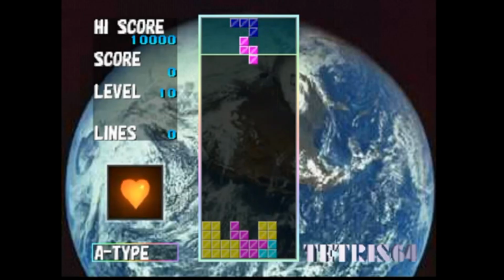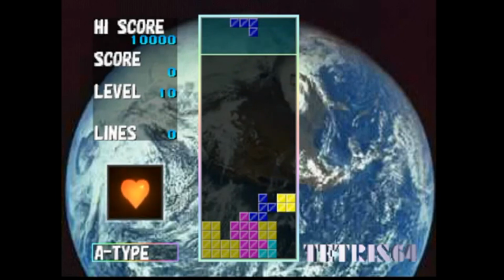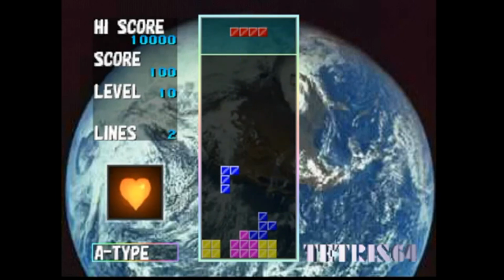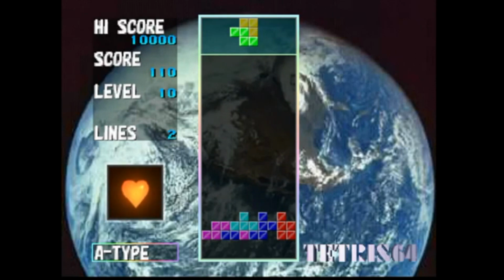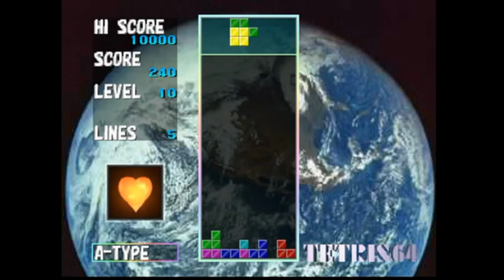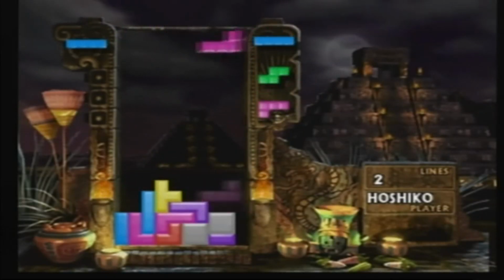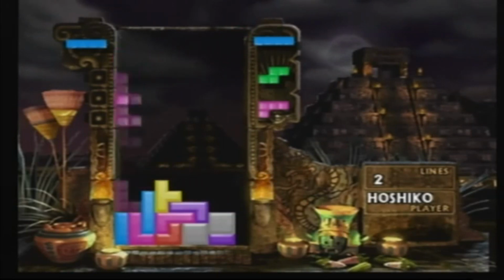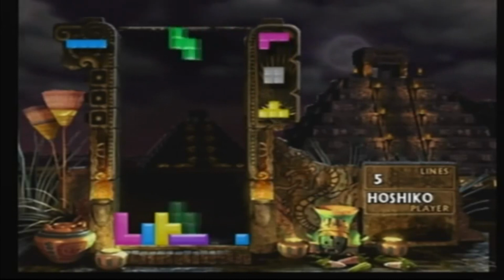Okay, we're gonna skip ahead a little bit now to Tetris 64. This version of the game was compatible with a heart rate sensor that would actually read your pulse and change the game based off of your heartbeat. Now, this game was never released outside of Japan, but we did get an N64 version of Tetris over here in the States as The New Tetris, and it changed up the standard Tetris formula quite a bit. Some of these changes actually stuck and are still being used in modern Tetris games to this day.